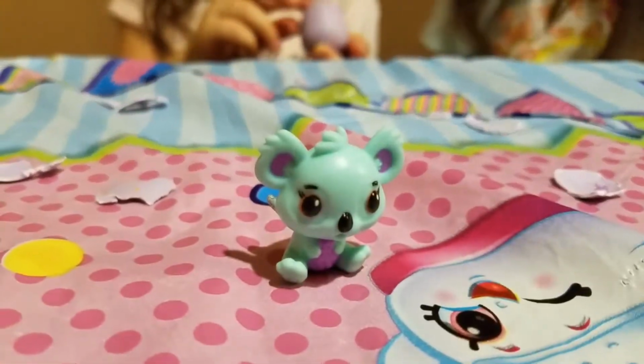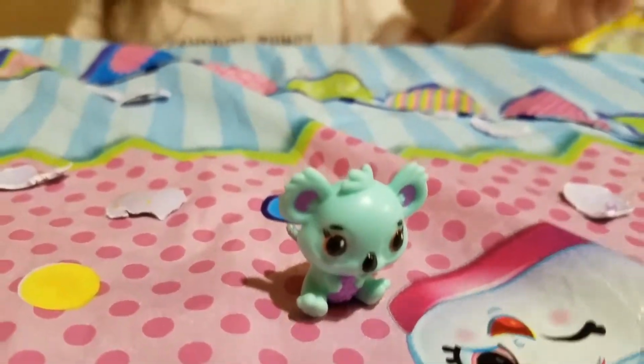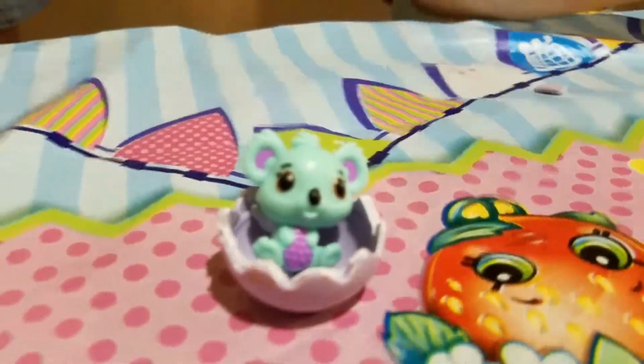Can I make his nest? Does he have a nest? Oh, it's so adorable. That can be his nest. See that? That can be his nest. I'll just break it and make it a nest. Oh, there's the little baby koala.